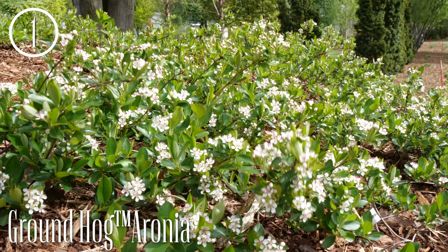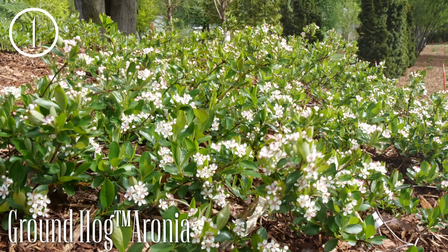The first one is called Groundhog Aronia, which is a type of chokeberry. So I wanted to start with this shrub because I feel like it's going to be a real problem solver for a lot of the things that we come up against in the garden. And we do get messages quite often about what kind of things can we put in bad soil or to help stabilize the soil or suppress weeds, or something that can take both sun and shady locations, and the Groundhog Aronia can do all of those things.